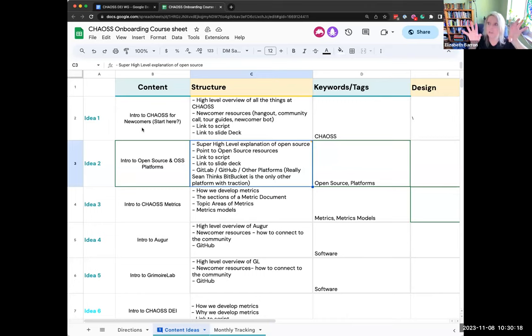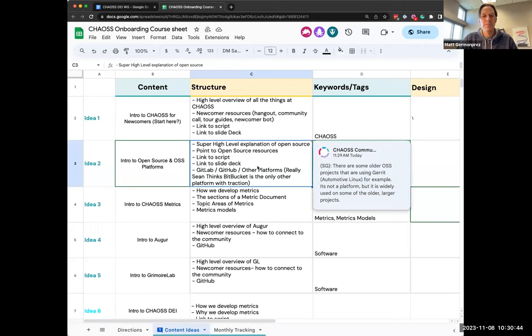So I think we did envision this double, however we want to call it, course, module, whatever we want to call it. Where one is, here's if you want to contribute to Chaos, here's all about Chaos. Here's our working groups, here's how we interact with each other. And then if you've never done open source before, here's a place to start about that, because that's a whole other can of worms.